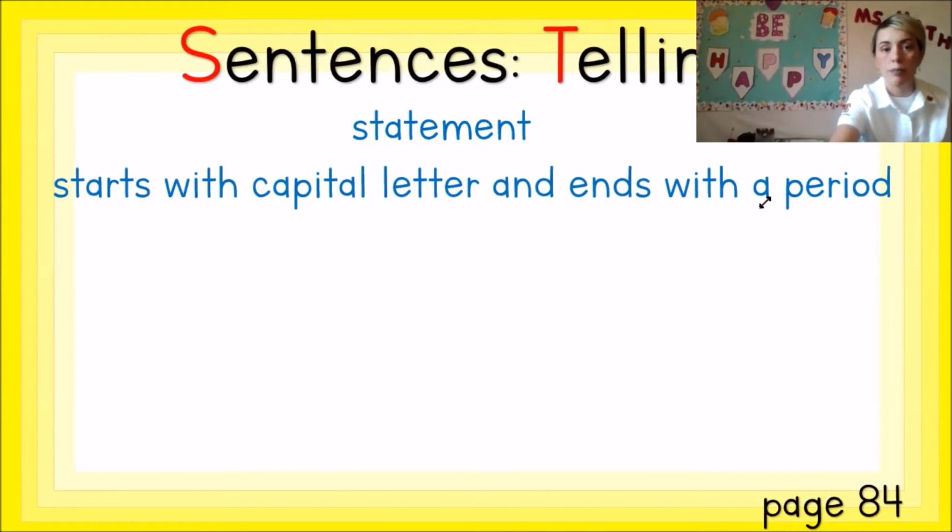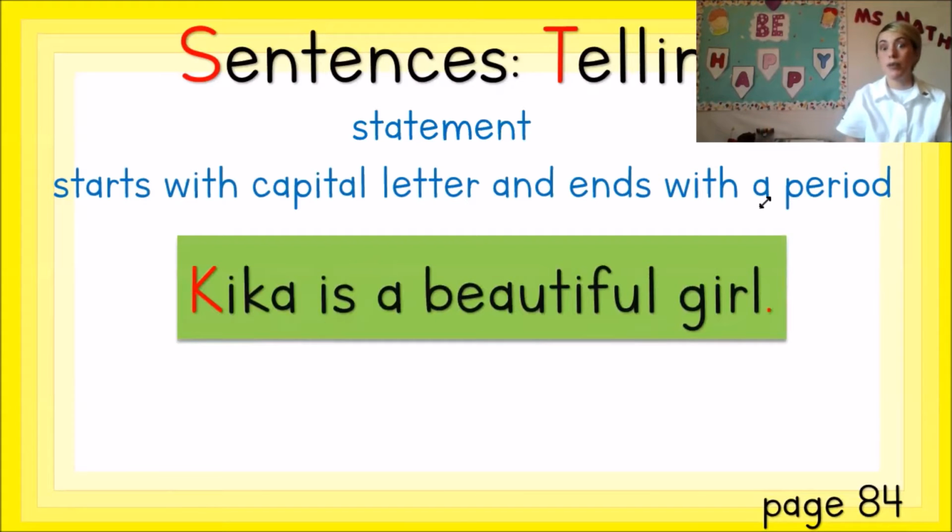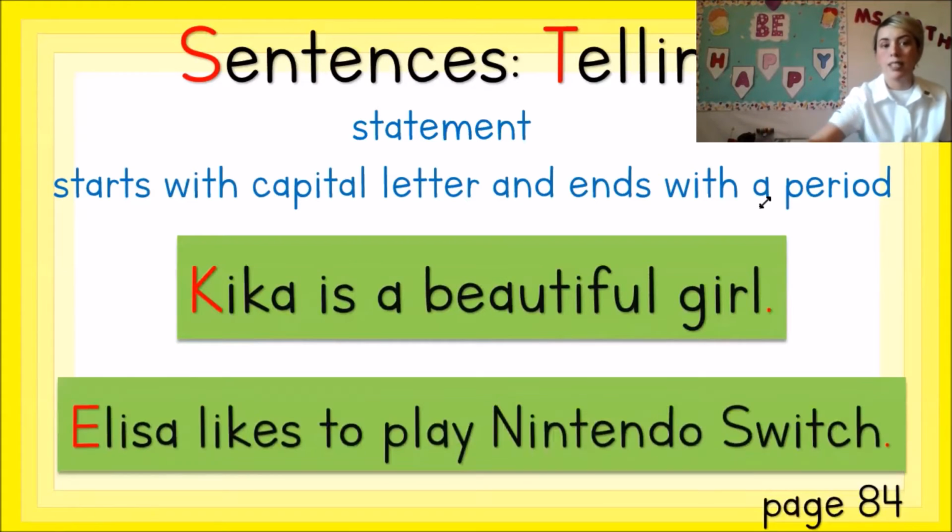Let's look at some examples. Kika is a beautiful girl. Elisa likes to play Nintendo Switch. So if you see over there, we have the capital letter and the period at the end. That is a telling sentence.